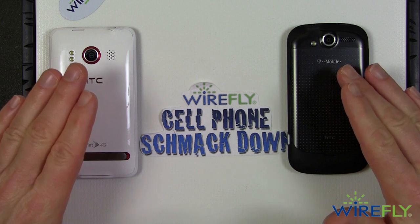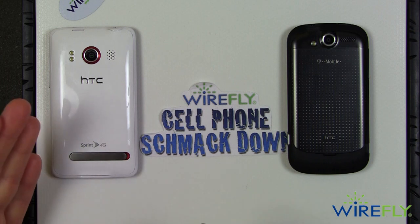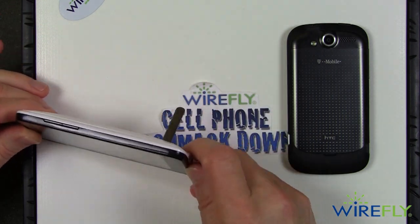Both of these, by the way, can do 720p HD video. So they both do the same sort of quality on video. And as we're looking at the back of this, you can see that there's this silver thing on the EVO. That is its famous kickstand.